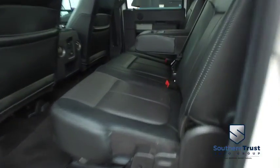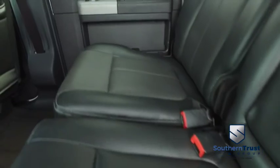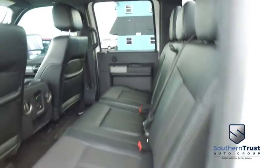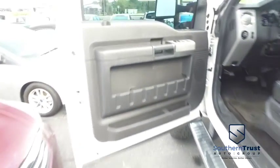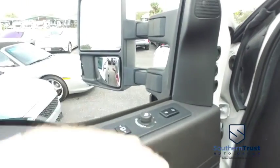Let's go inside your beautiful truck. Look at that beautiful seating. No rips, no stains, no tears. Southern Trust goes where only eagles dare with that HD clean factory line. Look at oh so fine quality. If other dealers aren't going in and out of their vehicles with high definition cameras, they probably got something to hide. Guys, you got these power scope mirrors.